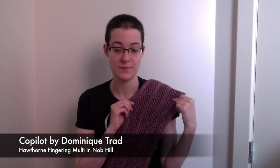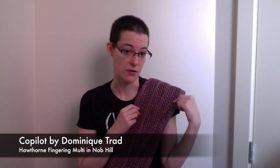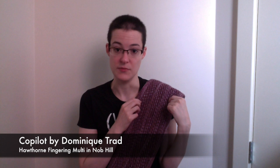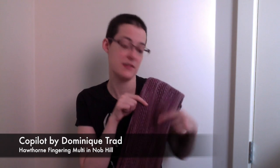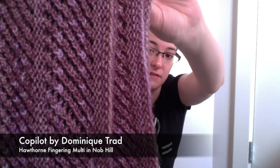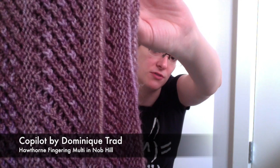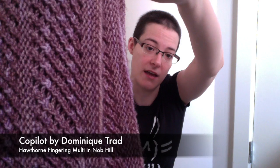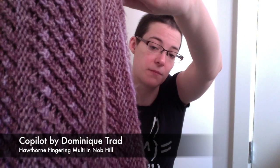So this is knit in Hawthorne, in Knob Hill, which is a discontinued colorway. If you really like this, you can substitute Hawthorne Tonal in Silverton for this nice sort of lavender effect. I love this. It has a bunch of different shades of purple and lavender and mauve and taupe and whatnot, and it is just beautiful.